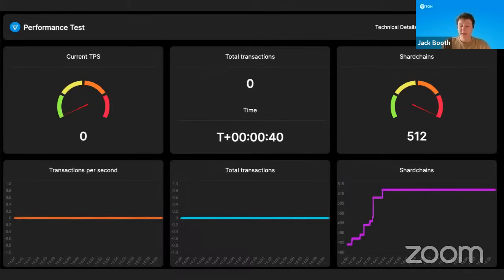So super excited to get started. It looks like we've hit the target number of shards here. So 512 is the target amount. So let's go, guys. I think we can start to send through the transactions and start the test.